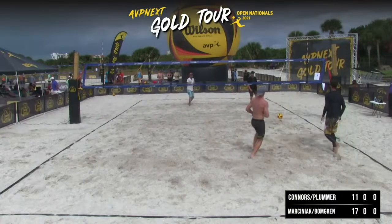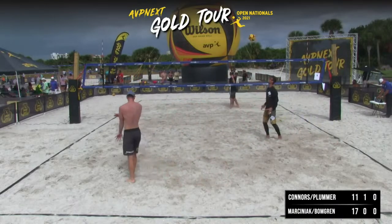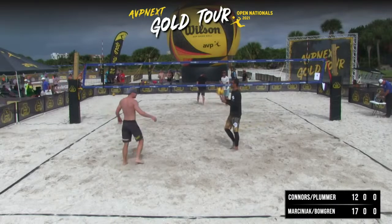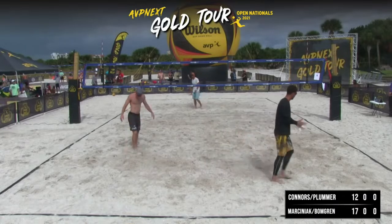The step back, just finding the net. Oh, on the stutter step, rock away. Just a touch low for Timmy. Tim Bomgren. Oh. Peter showing the ability to shank, if you want to know how.